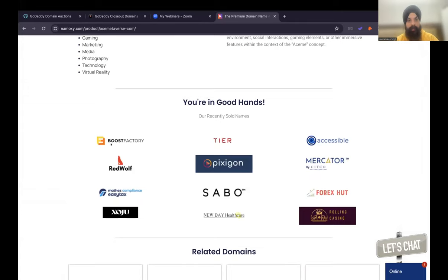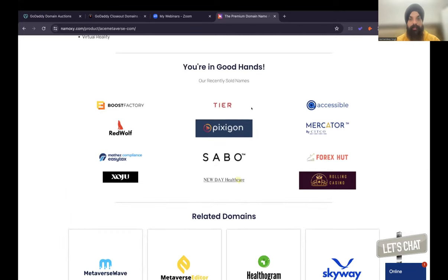Here are your sales also. Yeah, the BoseFactory.com, Tier.org, Accessible.org, RedWolf.co, PixieGun.com, Mercator.net. A lot of sites are working. Recently, I sold Sabo.co and the RollingCasino.com also. And this one is a three to four word name, NewDayHealthcare.com that I sold also. So you can visit these names and see the sites also. Some sites are working. These are a few of my sales, there are a lot of sales, but I shared some with their logos also.